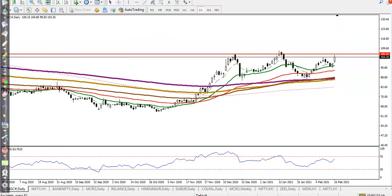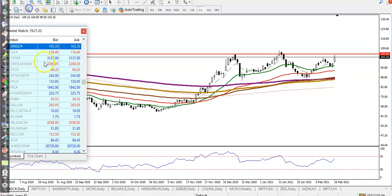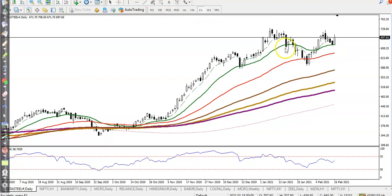Let's see another stock, Tata Steel. Let's see Tata Steel somewhere here. Yeah, this one, Tata Steel. All right, Tata Steel is also running an uptrend, a clear uptrend. In that case, I'm looking for a buy after breaking this resistance line. So this is the resistance line, and I connect the most recent swing point.